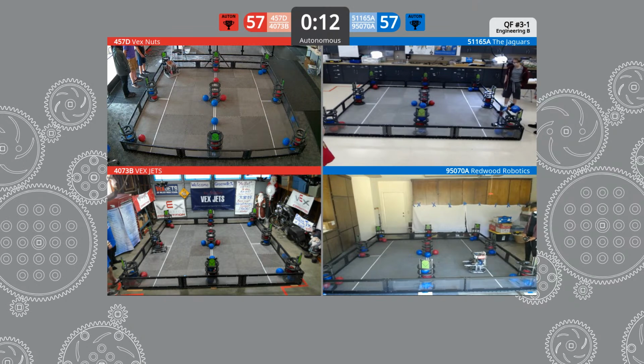All right, the Vex Nuts driving up, going to that corner goal A, depositing a red ball up and in. Their alliance partners, the Vex Jets, lying in wait there by goal D. The Blue Alliance, we see the Jaguars getting ready to line up with goal I. Their partners, Redwood Robotics, scoring a blue ball into goal F.